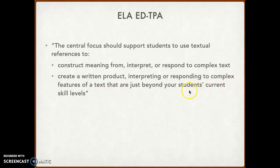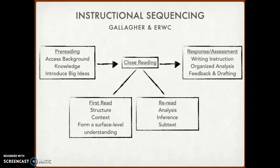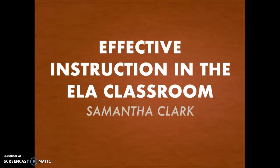So just beyond students' current skill levels is our ZPD. And this overall is how we create an effective instruction in the ELA classroom.